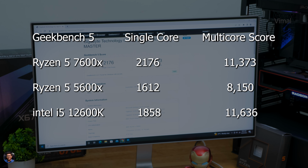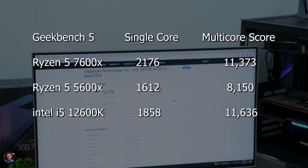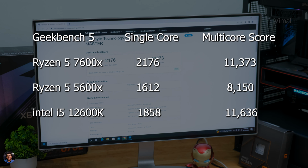But if you look at Intel's 12th gen i5, the 12600K, it was a very close match, guys. The i5 got a single core score of 1858 and a multi-core score of 11636. The 7600X definitely beat the i5 in terms of single core performance, but lagged and fell behind Intel's 12th gen 12600K in multi-core. Again though, these tests were done with very early stage drivers from AMD. We'll have to wait and see if they'll do any optimizations with the BIOS, drivers and all that in the coming updates.